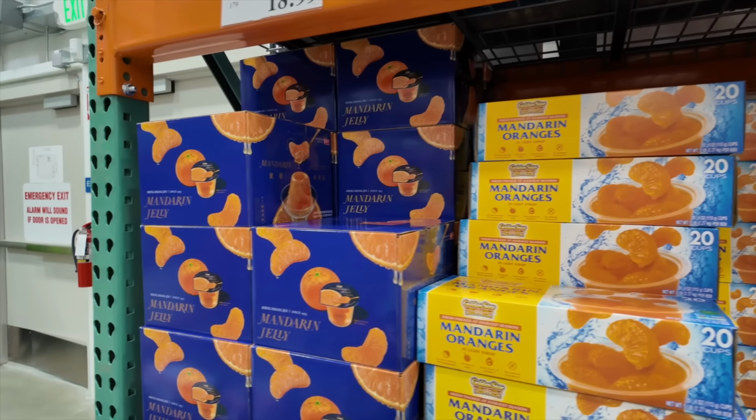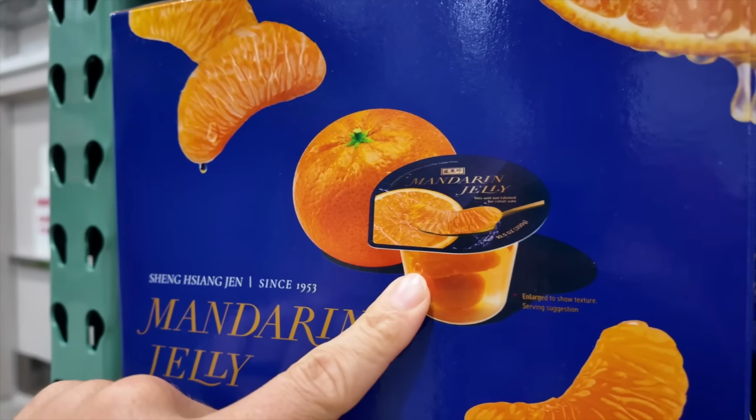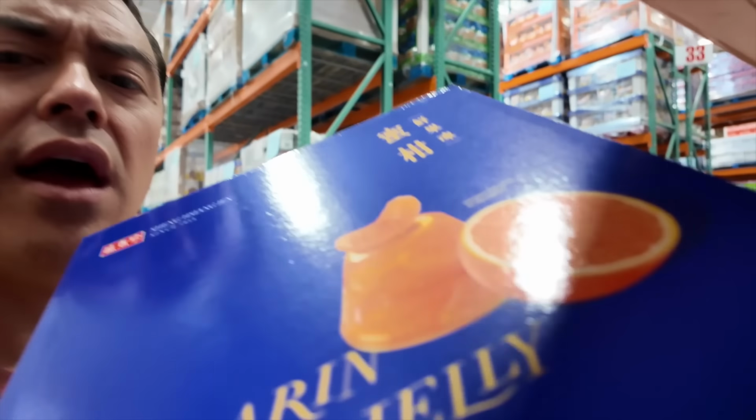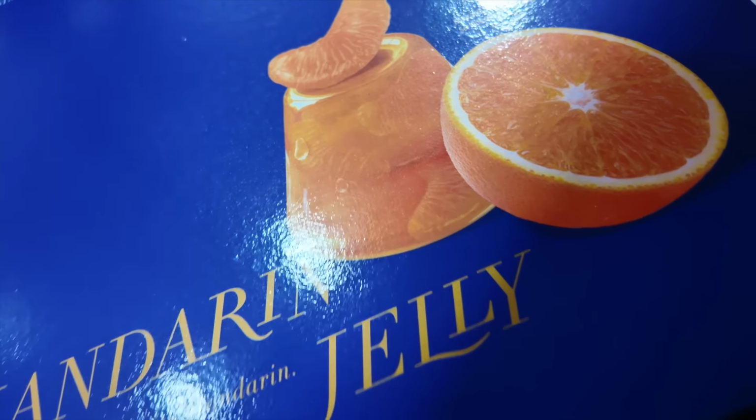There's one snack that I've been wanting for a while now that I've been avoiding, but I was eating a lot. I was literally eating this every single day, more than ice cream. These mandarin jellies, so I'm gonna totally get a box of these. This right here, I think is the most underrated snack on a hot summer day. Put these in the fridge, it's just awesome. Look, you know what? I never thought about doing that. Flip it upside down on a plate, looks fancy.